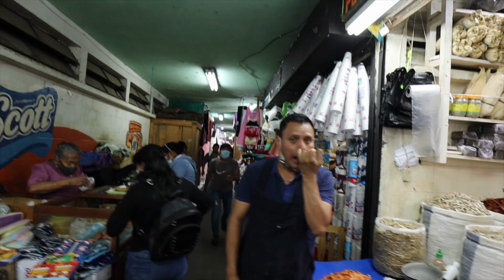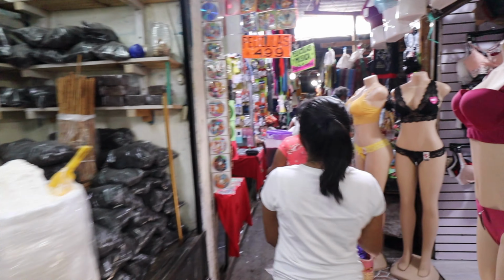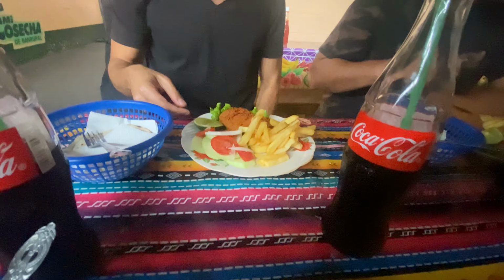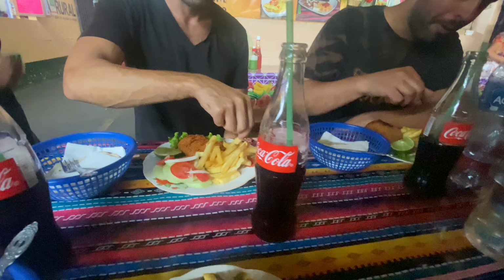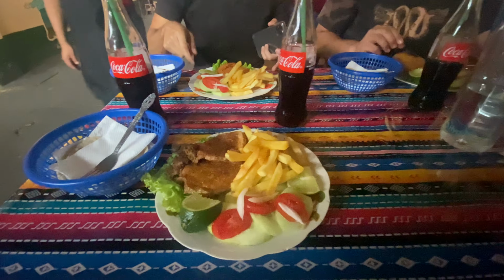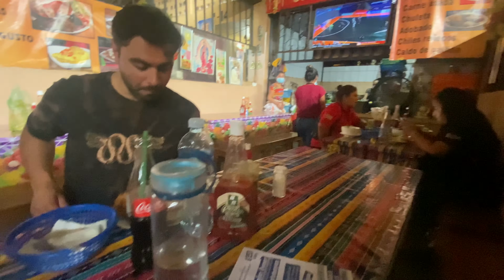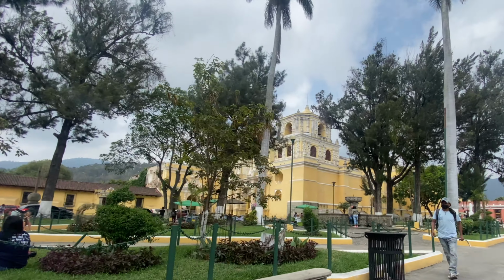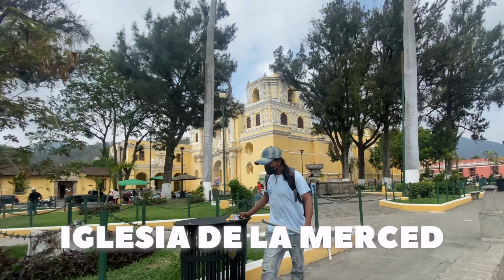All right, walking through the market. Chuletas. What did you get? Pollo Milanesa. Sounds like we're in Italy. I like how Coca-Cola is just everywhere. Here you check out the market, then head to Iglesia de la Merced.